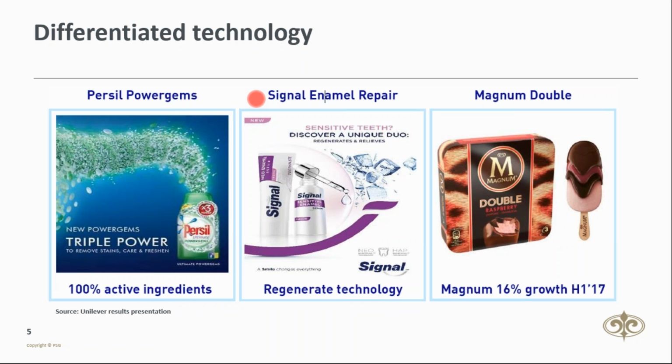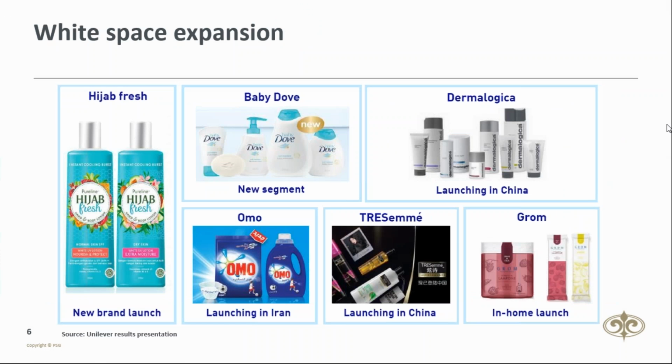And then you have the Magnum Double, using double dipping technology to create a double layer that now includes new raspberry and coconut flavors. Now let's look at examples of launches which are happening right now. The Hijab Fresh is an example of an entirely new brand. It was first launched in India and provides a solution to the specific needs of the Muslim consumer.